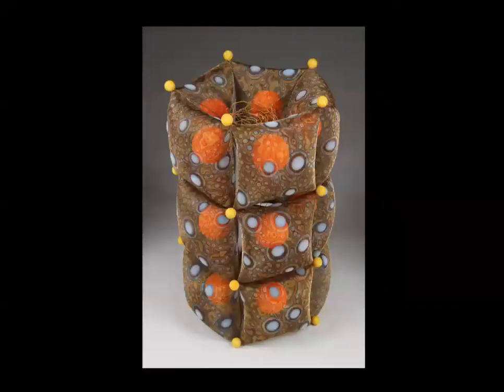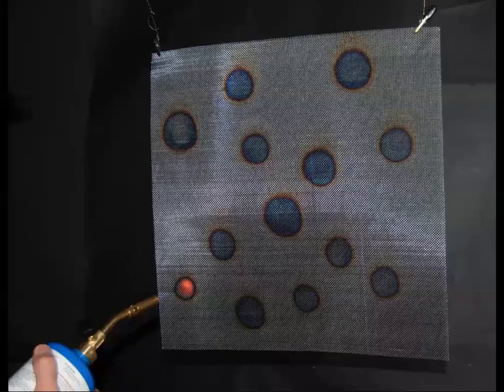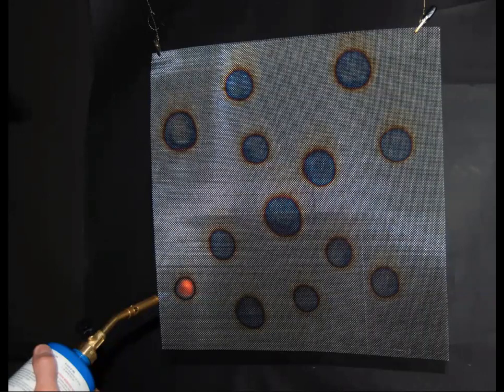And this piece is made out of the flame painted stainless steel mesh. And now I'm going to show some process shots on this one too. First, I cut stainless steel mesh squares out of it, all equal size. And then I use a torch to burn the patterning on, in this case, the circles. This is actually a handheld torch, but I have one that's connected to a 5-gallon barbecue propane tank.